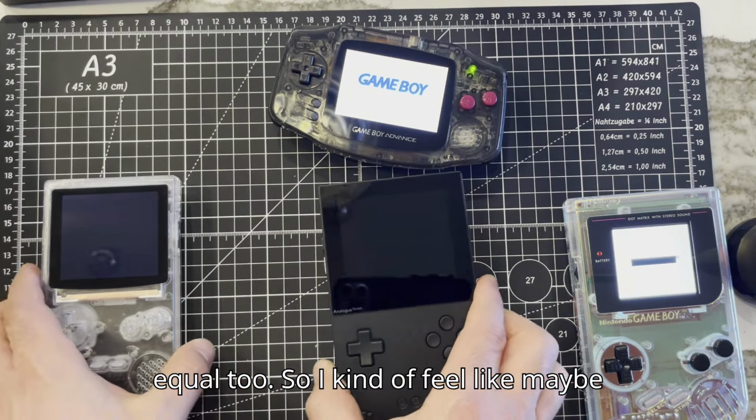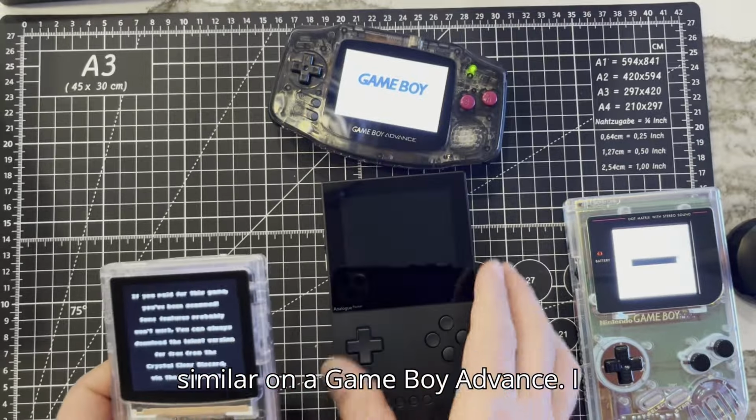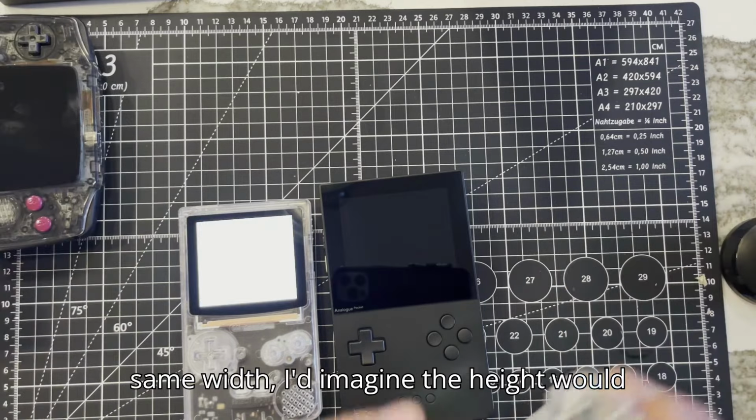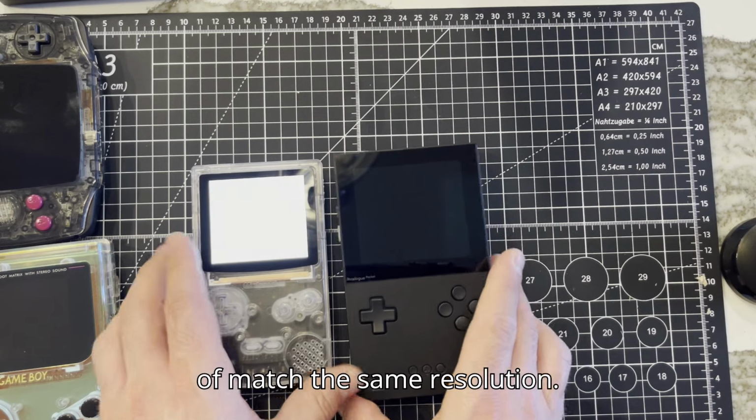So I kind of feel like maybe the Game Boy Advance experience would be similar on a Game Boy Advance. I mean, I don't know. If the width is the same, I'd imagine the height would have to be the same on the Pocket to kind of match the same resolution.